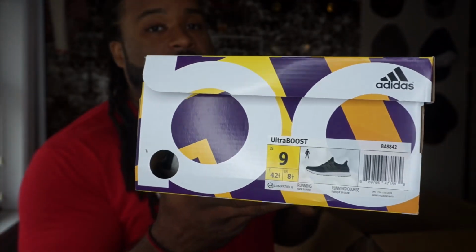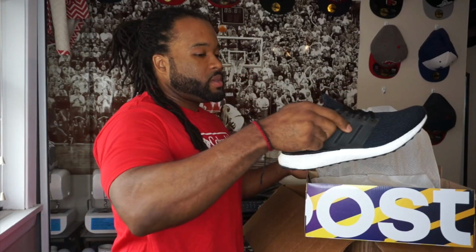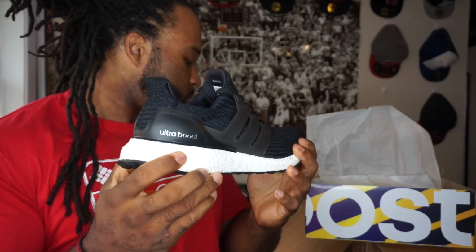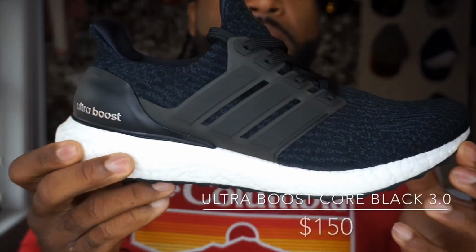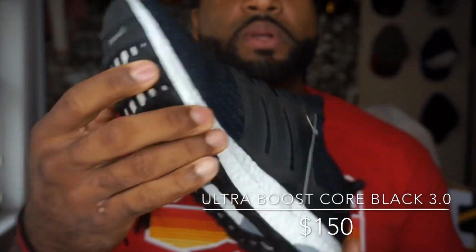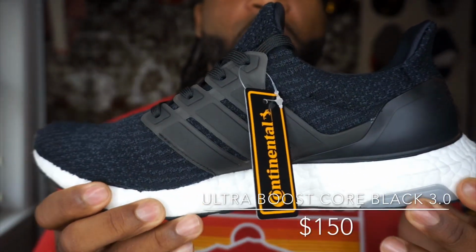We got some Ultra Boosts in a size 9. What we got here. These are dead stock. Probably a core black. I don't know if they have a different nickname, but check those out. Dead stock, so I'm not pulling out the other one. Boom, pretty good pickup, man. Ultra Boost, still super comfortable.